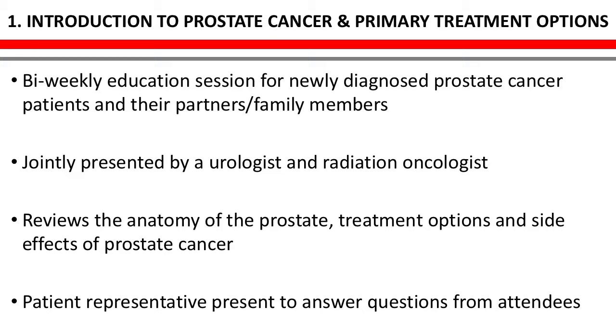You also have an opportunity to speak with both the urologist and the radiation oncologist for about 5 to 7 minutes about any concerns you may have with your prostate cancer. There is also a patient representative present to answer any questions from attendees, and he will also be talking about his experience and his journey of prostate cancer.